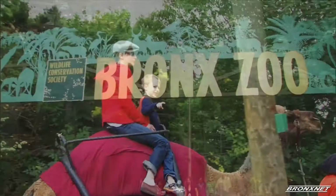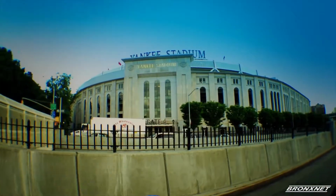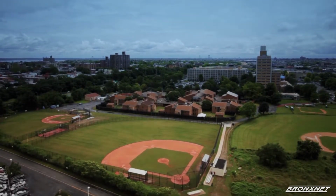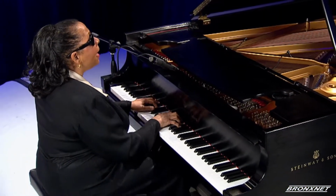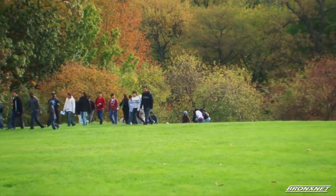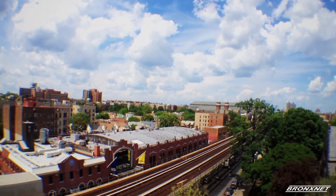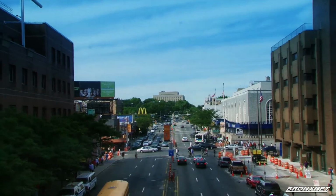Fourth of July out at Orchard Beach, 'neath the summer sky of blue. Sunday afternoon, going through the zoo. And don't forget, we've got the Yankees too. So now you know why I'll never roam far from the place that I call home. You'll never find a better place to be. Yes, the Bronx is all right with me.